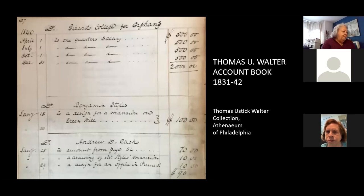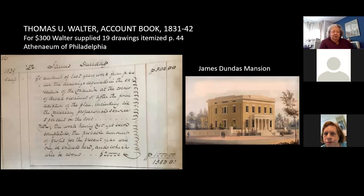Now, as paltry as it seems, $100 was about four times what Walter typically charged for a house design. It suggests that he'd supplied a number of drawings, perhaps elevations as well as plans, maybe even architectural details. And we can compare the $100 paid by Stiles to the $300 that James Dundas paid for 19 drawings: plans, elevations, side elevations, and many architectural details.